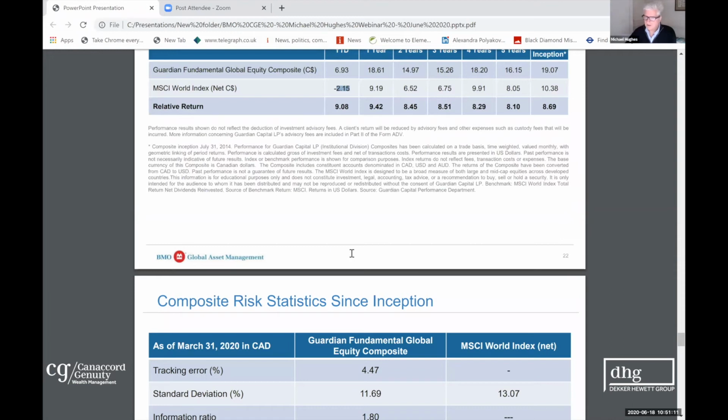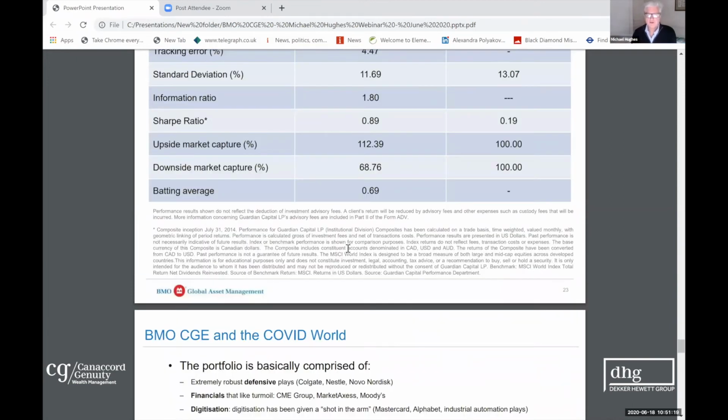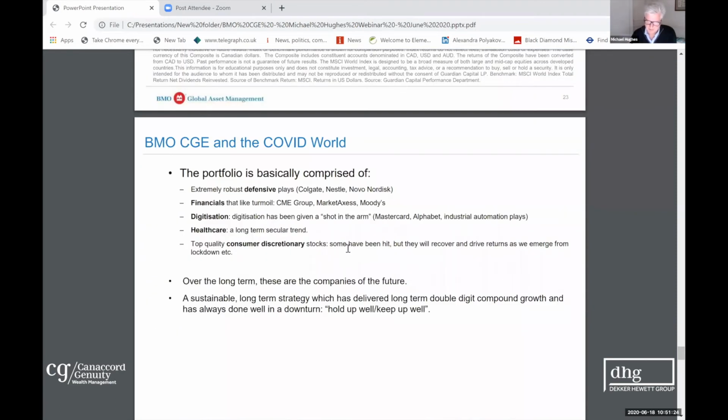Now, in terms of the world of COVID and all that, is this the right kind of portfolio to navigate what comes next? You can group the companies into 3 or 4 or maybe 5 groups, simplifying it greatly. Firstly, this approach leads you to invest in really strong, sustainable, defensive plays like Colgate, and also Novo Nordisk, the leading provider of treatments and solutions for people suffering from diabetes. You would hope that the demand for those products would not go down in a difficult economic time. So those things held up really well in the tough times.